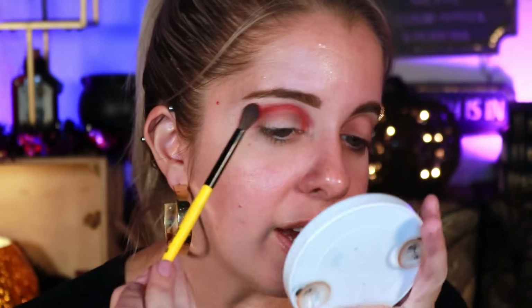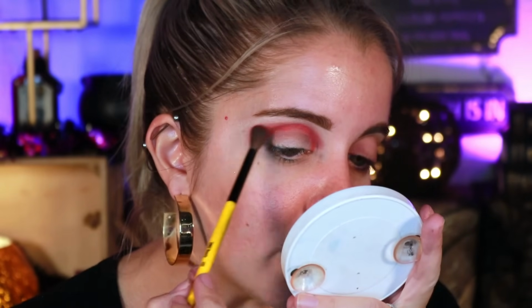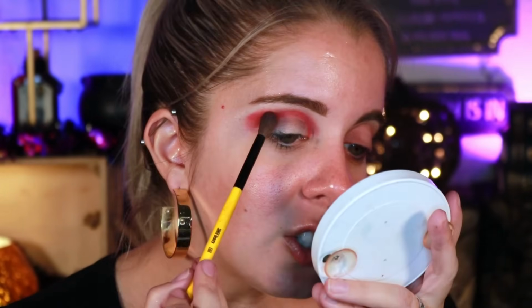I'm going to go into the shade called The Void right here to try to blend that out, because we're going to do a reverse sunset, I guess. I don't know. I'm going to have fun with this. So anyway, she did a little tease of it, and I really enjoyed the little tease.